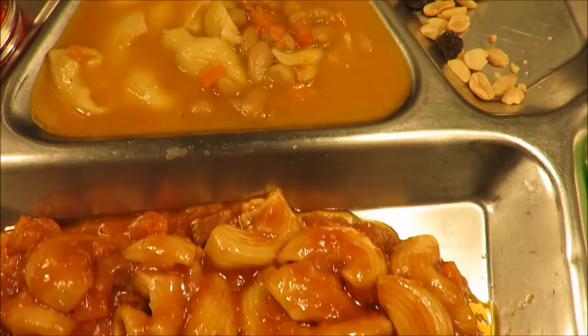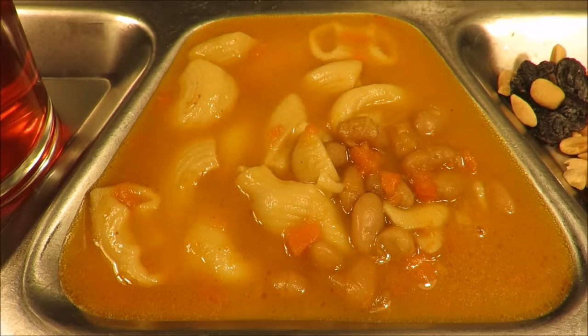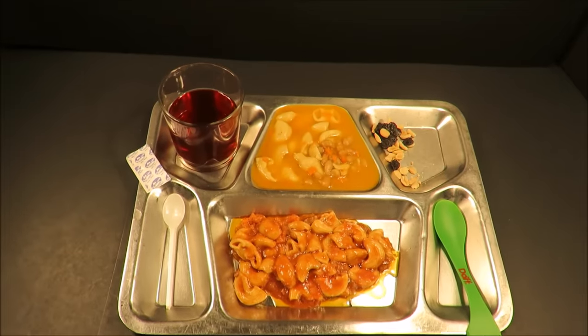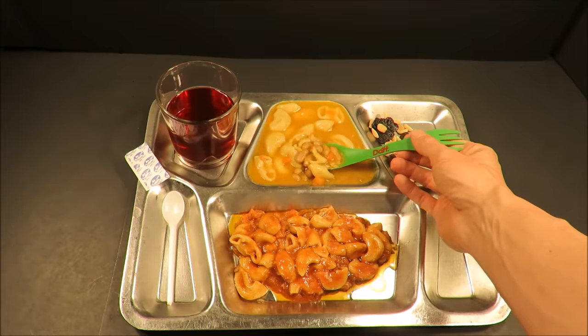Not sure what meat that is. It looks like it might be beef, little beef chunks. And then the bean stew, pretty watery. It almost looks like a soup. I'm gonna try out the bean stew first. Get a little everything there.